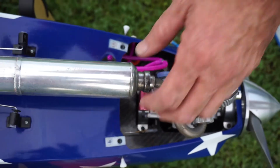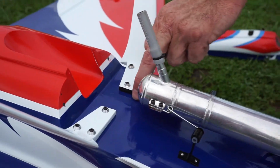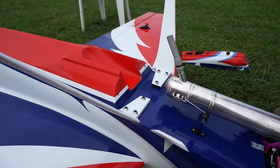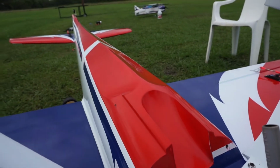Of course, you've got your normal pipe mount. The gear on the glow planes is going to mount to the bottom of the cutout for the chin, and you could run up to 23-inch propellers on this airplane if you wanted to, which you would never do, but it's got plenty of clearance.